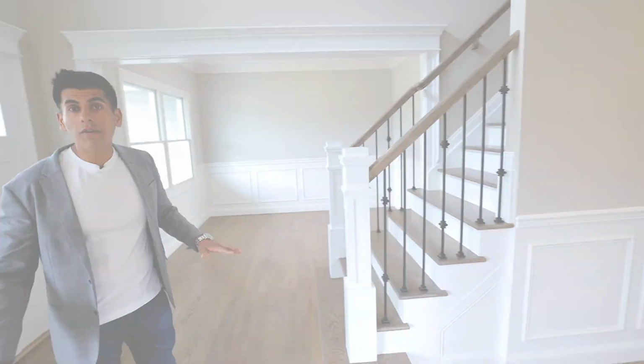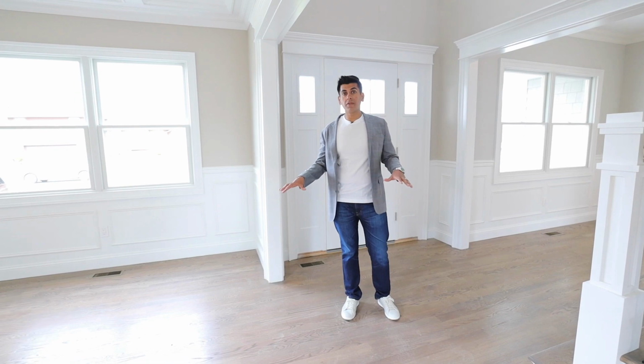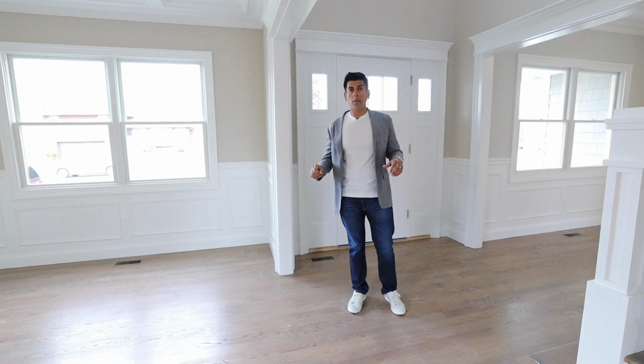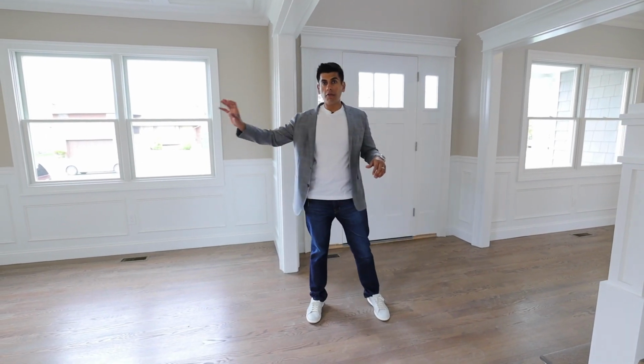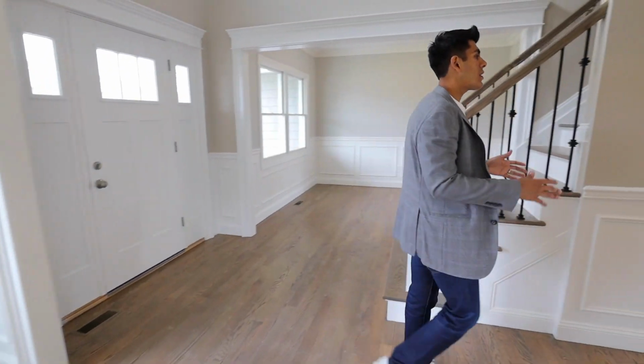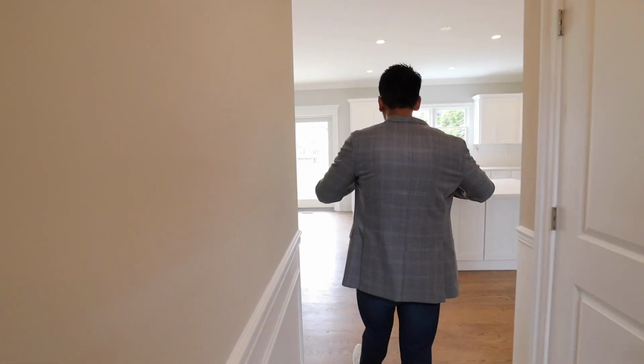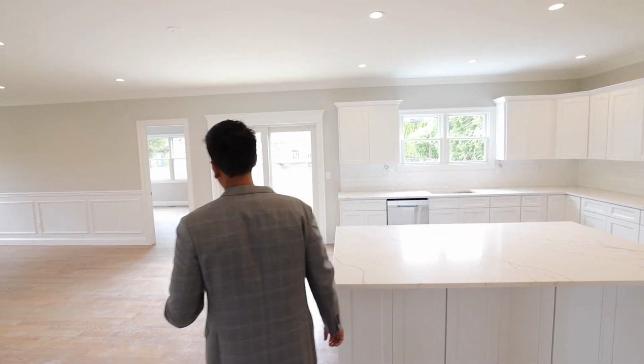I love the color of these wood floors, and please make a note, there'll be 2 more coats of water-based finish on these floors to give them a little bit more pop. Right now we're standing in the formal dining room. We've got the formal living room on this side, and as we make our way through the Center Hall, we've got a coat closet and a beautiful open concept kitchen and family room.